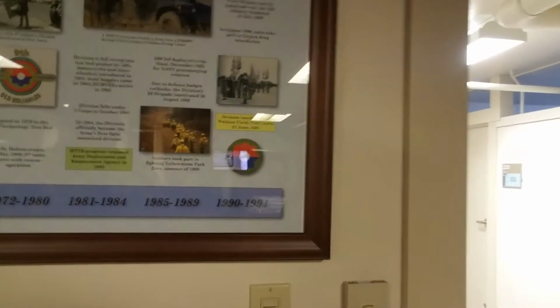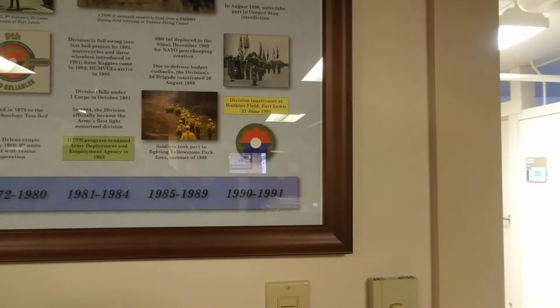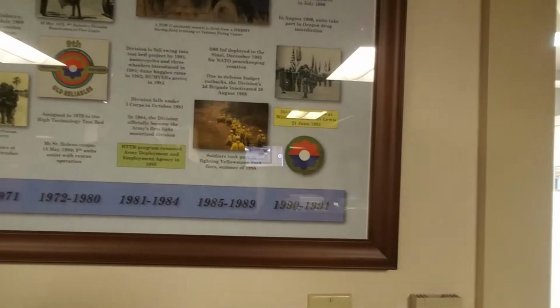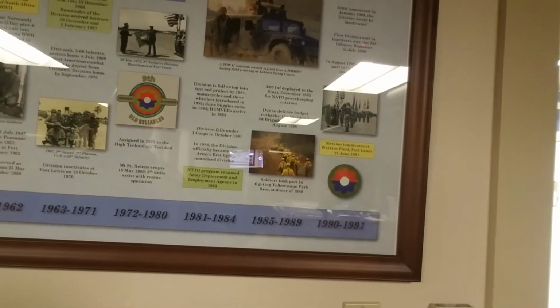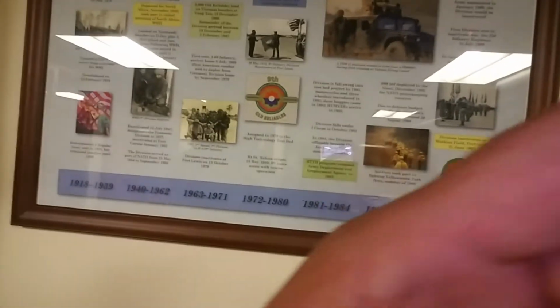And that was the last time that the octafoil patch had been worn. And there was a huge BRAC during that time. So we lost Fort Ord, 7th AD in Central California, and some other ones.